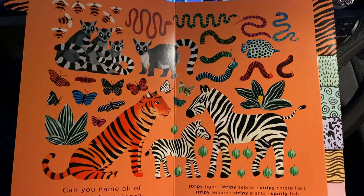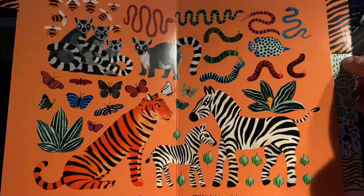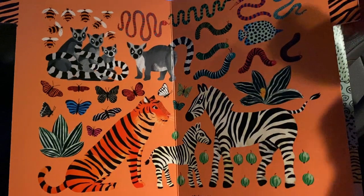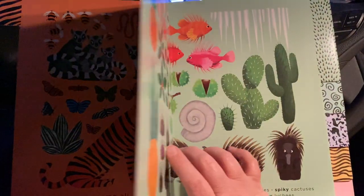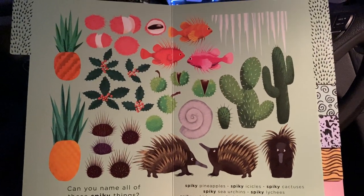So this is our stripy page. Have you seen anything in nature that's stripy? Have you been to the zoo and seen a zebra or a tiger? Oh, what's this page?